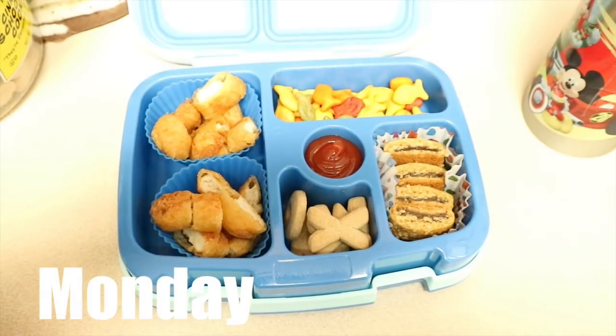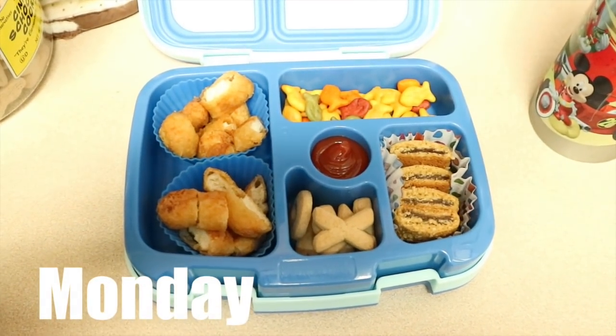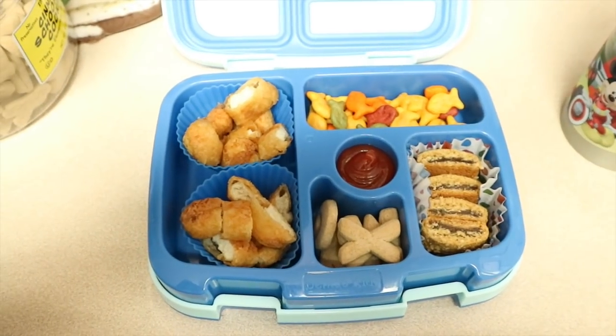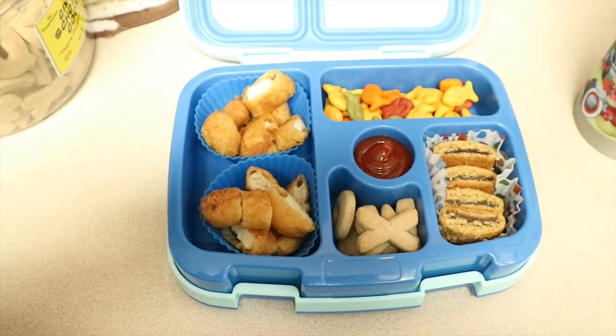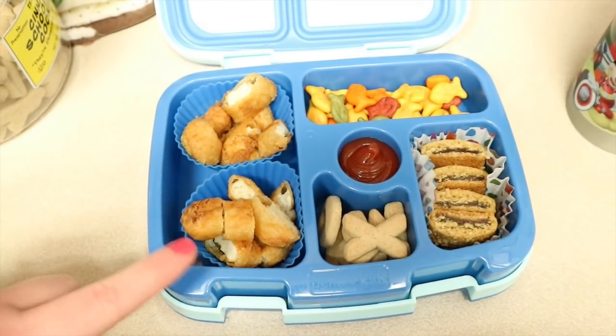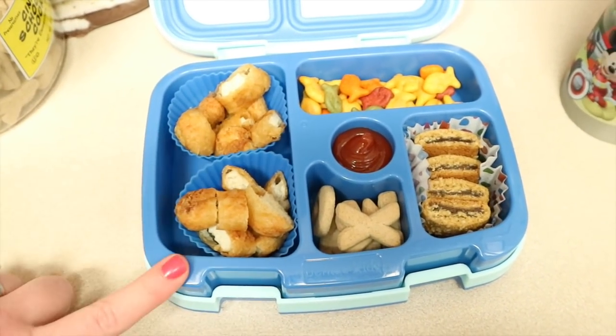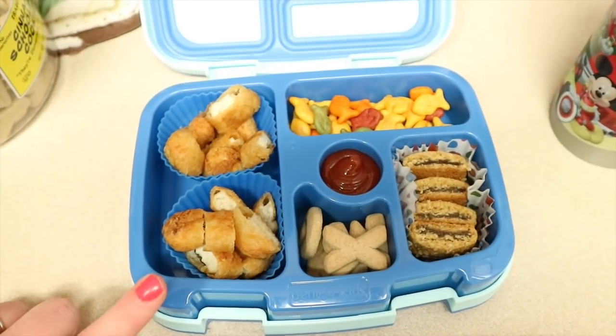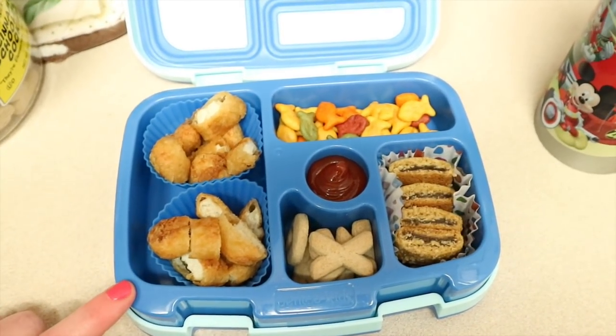Welcome to Monday, April 9th or something like that. This is back to school week. We've been on spring break and now we're going back to school. We've had a lot of good practice over spring break with Nate eating out of his bento box. So we are going to give this another go for this week.